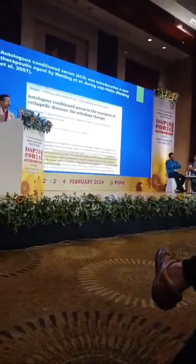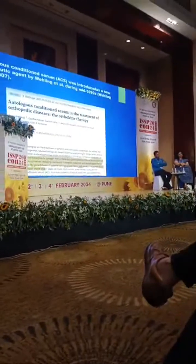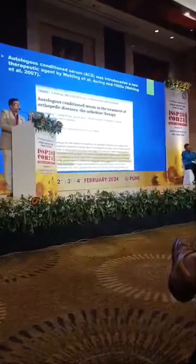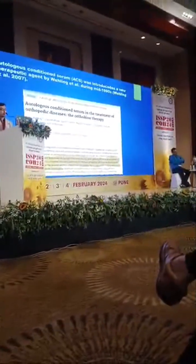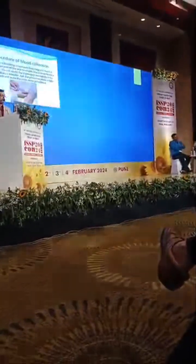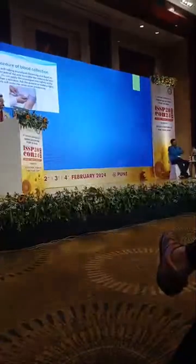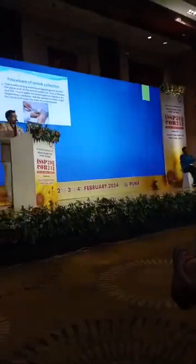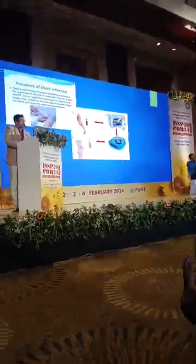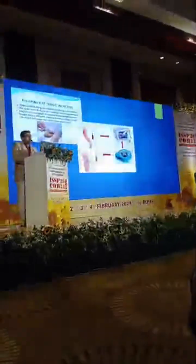So ACS was first used in the mid-90s for patients of osteoarthritis knee. It was used by Wheeling by the name of Orthopen. So let's have a look at how ACS is prepared. Firstly, blood is withdrawn from the patient, around 30 to 40 ml. It is incubated in test tubes which are lined with medical grade glass beads.